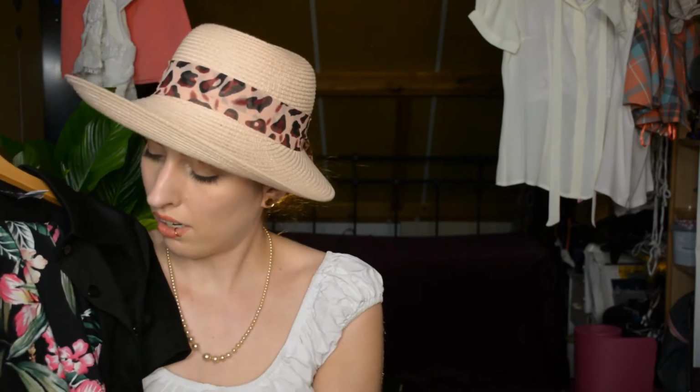The skirt is from Hell Bunny, and it has, I think it's a hibiscus. I don't know anything about flowers, but I think it's hibiscus. It's some kind of tropical flower. It looks really cute. Already wore this one out in the wild as well. And yeah, it's just really adorable with the dark color and then like bright pink flowers on it, and it just looks very tropical.